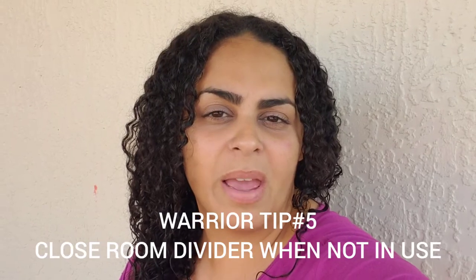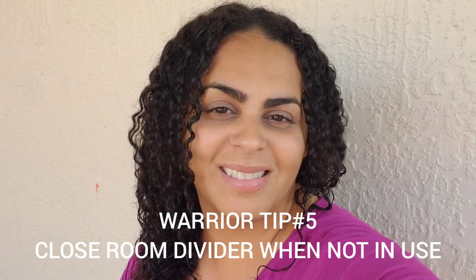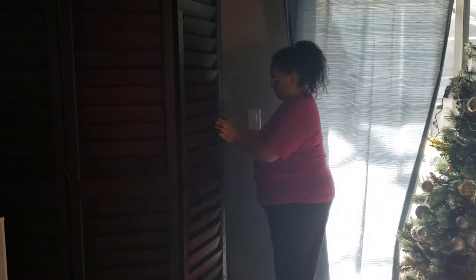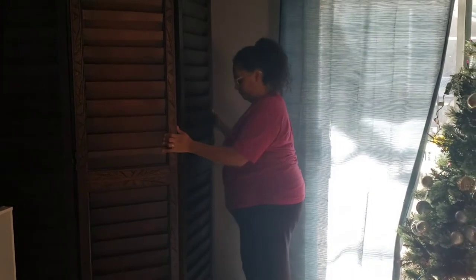And the fifth tip, it would be for you to close the room divider when not in use. Go ahead and close your room divider and make it as tight as you can. And now you are going to watch this bad boy come to life.